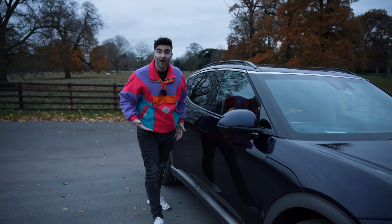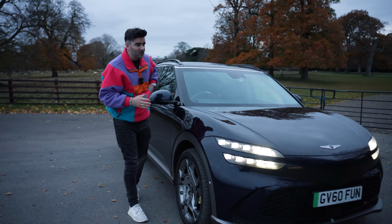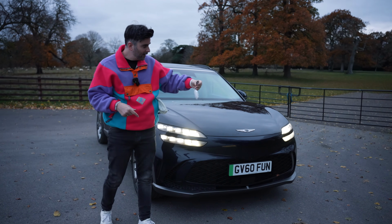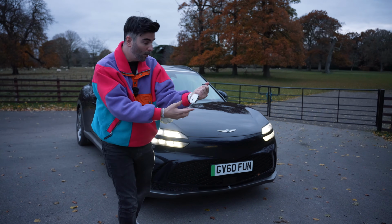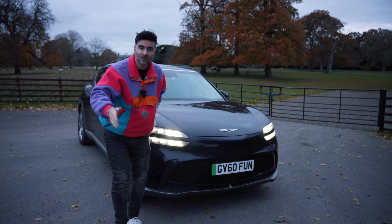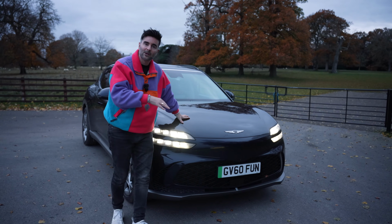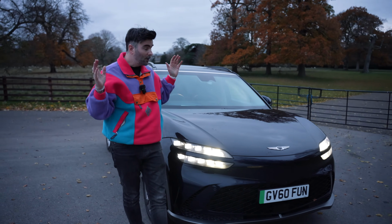I think I'm in love with this car. What have we found out? It's super quick. I think it was beeping because I still got the key in my pocket. Here it is. It's actually a good looking key as well. All of those quirky features. It's super futuristic. I think the premium one is probably the one to go for. It's a little bit cheaper and you still get a lot of car. I've had a lot of fun with this.